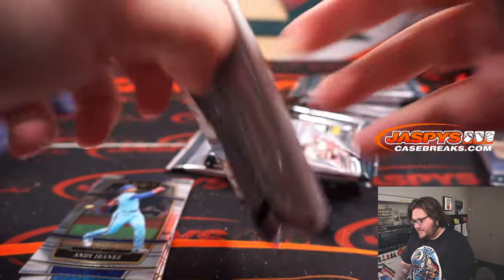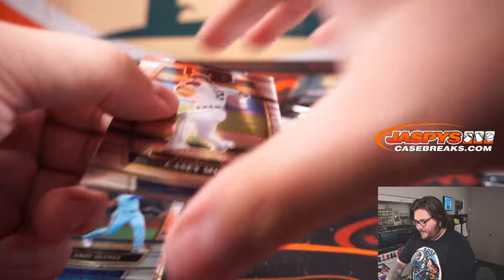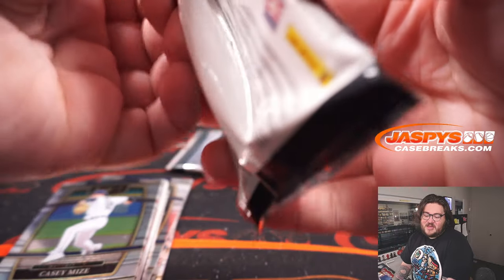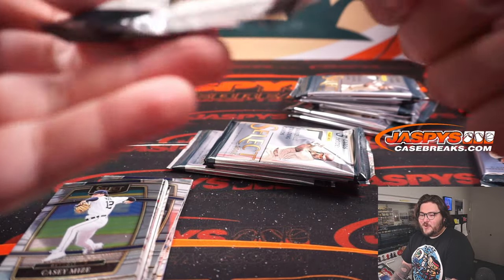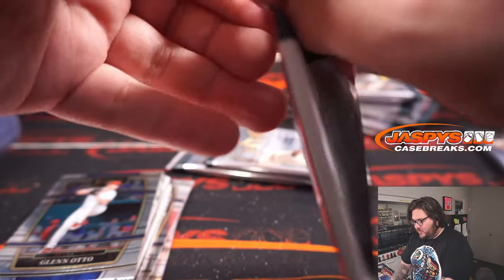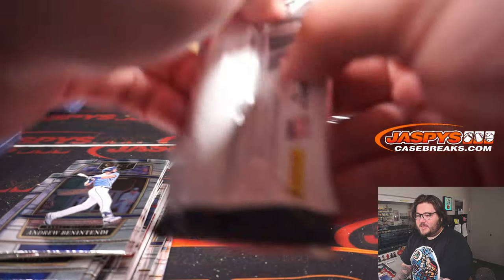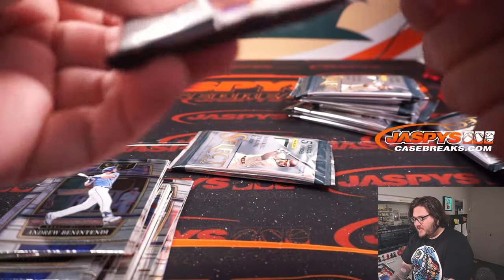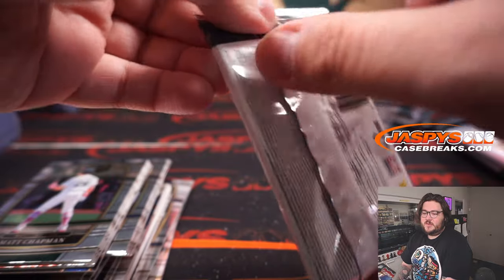Big D-backs case here for Andy. Andy benefiting here big time. And anytime you get a Wander RPA, I guess you can kind of call it a raised case, but still, the Josh Lowe. Got some nice stuff, the Randy Rosarena auto. Got one last box here of this case. We have PYT number 4 on the website right now as well, everyone.